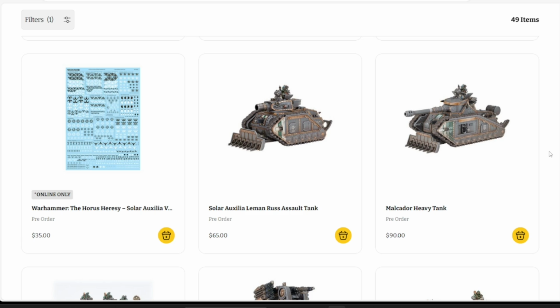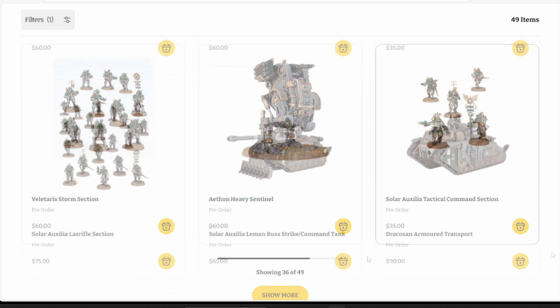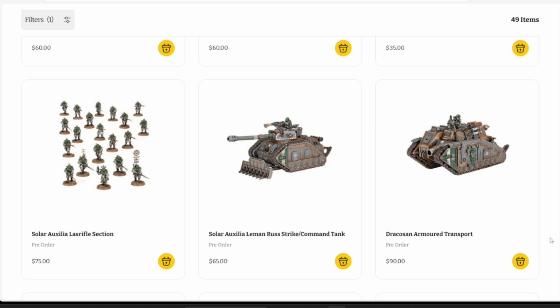And I know a lot of these are going to be rolling out on the table because not only do they hit hard, but they look absolutely amazing as well. Very, very cool. All right, and then scrolling down, we've got the Veletaris Storm section, the more elite troops, the Aeonid Heavy Sentinel, and that's the one from the box set being offered individually, and then, of course, the Tactical Command section as well.